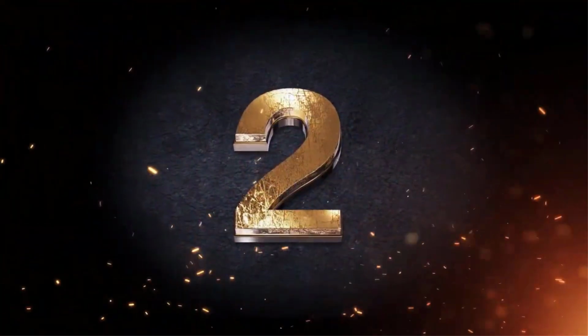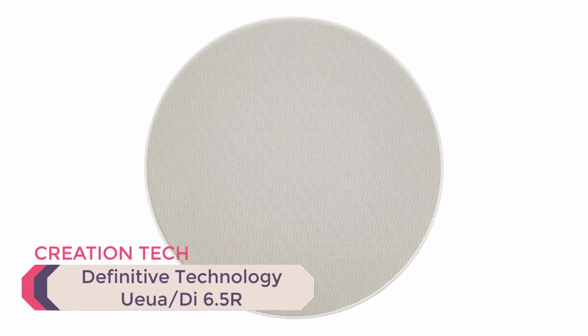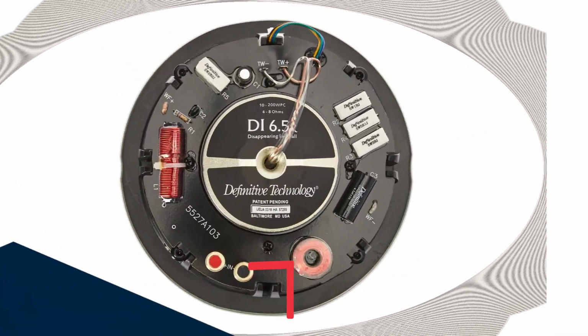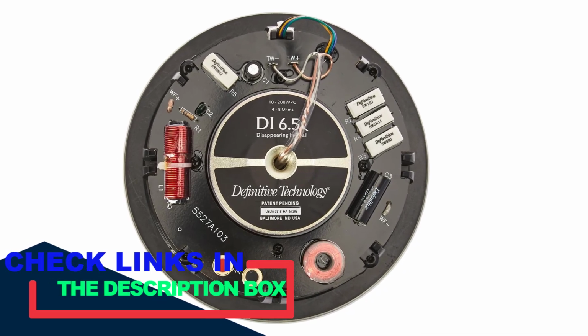Number 2. Best low-cost, full-range ceiling speakers. Definitive Technology UEUA Dice 6.5R Round In Ceiling Speaker Single. Definitive Technology, DefTech to the aficionados out there, has a well-earned reputation for maximum volume and maximum impact. The 6.5R upholds that rep and then some.